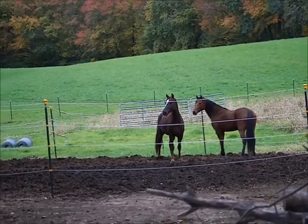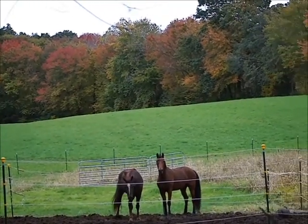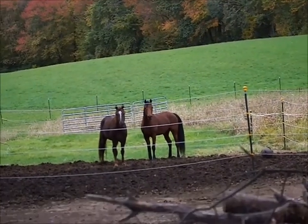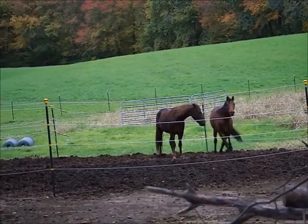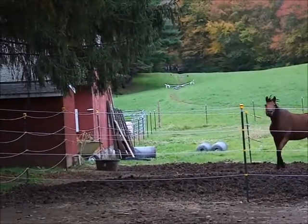This is my town, Tolland, Connecticut. I live in one of the prettiest spots in Tolland, one of the oldest sections of town. And this is the neighbor's horses right next to me. Tolland is a beautiful town.